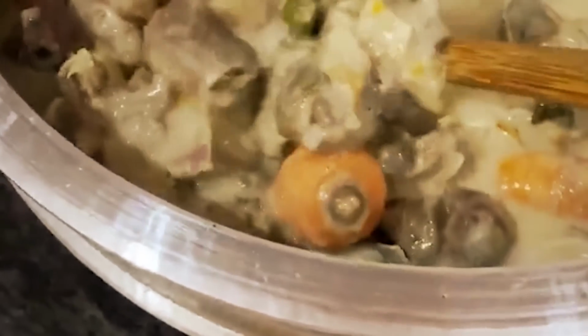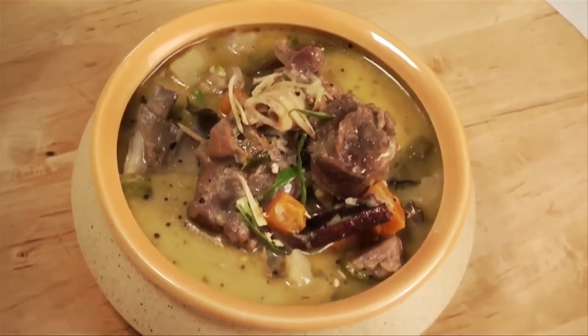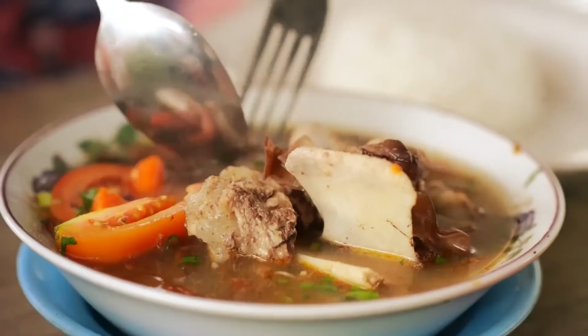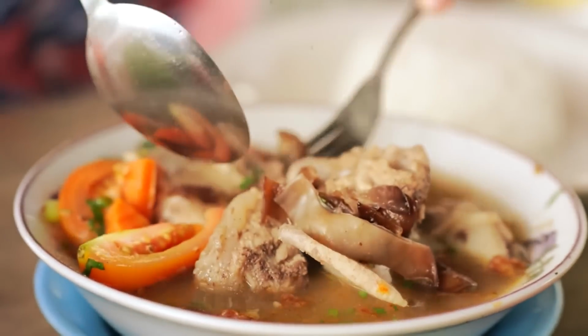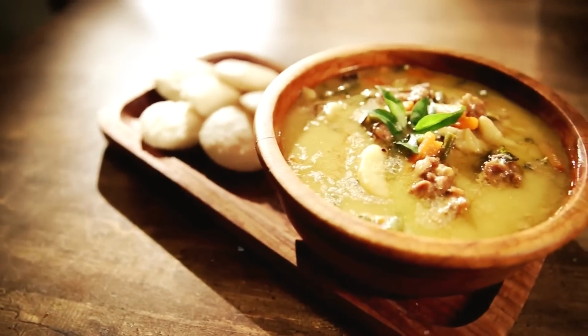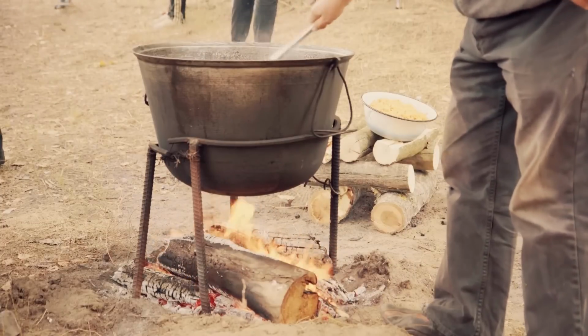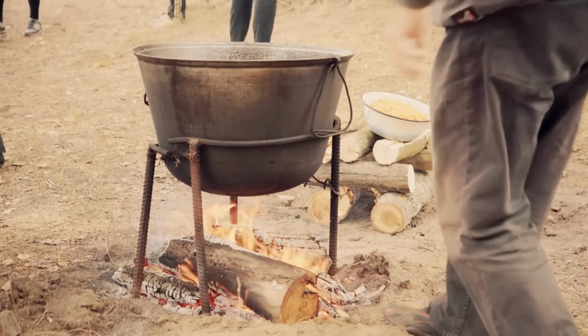And while the stew wasn't exactly a five-star meal, it was practical. After all, when you're outnumbered or far from home, it's all about making the most of what you've got. Whether served with a crusty piece of bread or just in a humble bowl, mutton stew reminds us that sometimes the most enduring meals are the simplest.